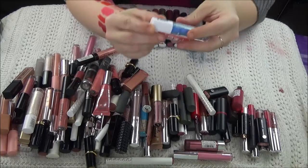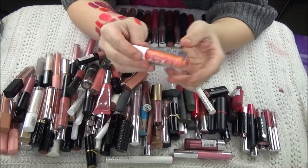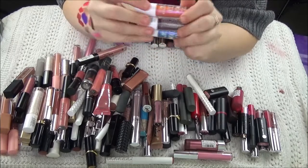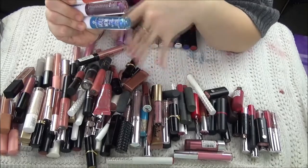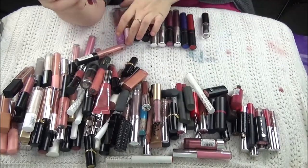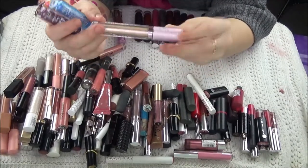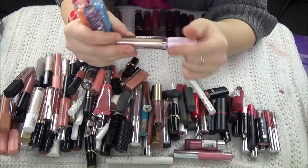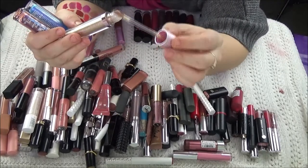I have the Essence Holo Woe Lip Glosses. These are so pretty. They're absolutely gorgeous. But I think I'm going to try and get, like, a little area for these types of lipsticks to hang out in, because I also have the Lime Crime Diamond Crusher. This one is in, what is this one in? Cleopatra. This is so pretty. But it's like a liquid lipstick.